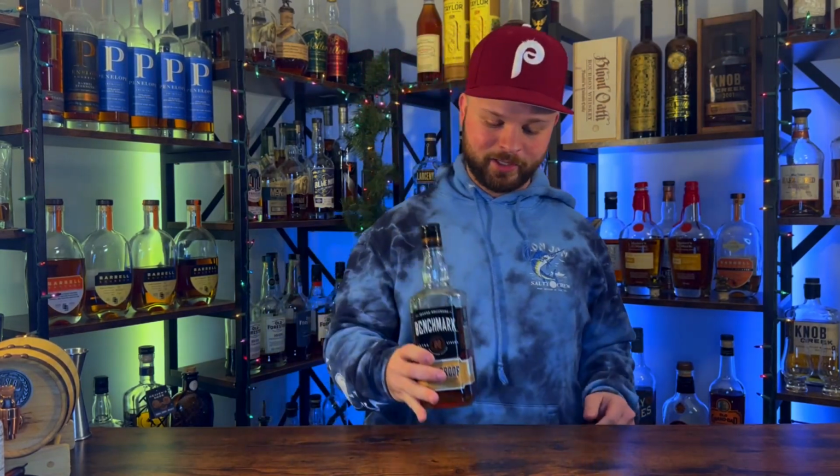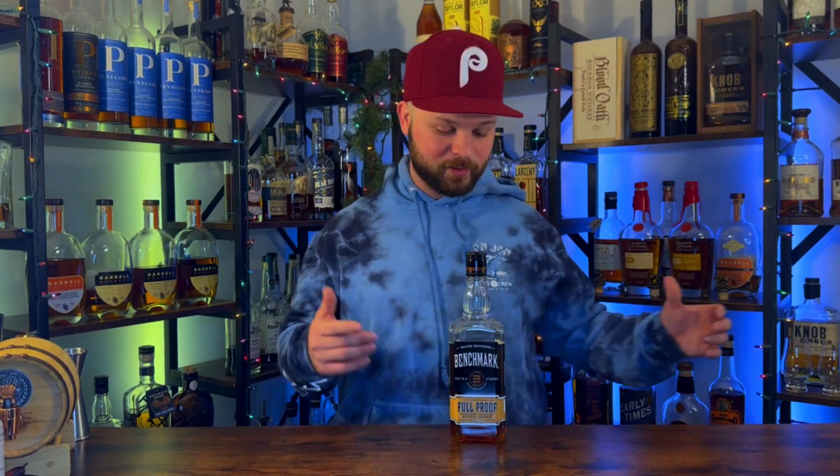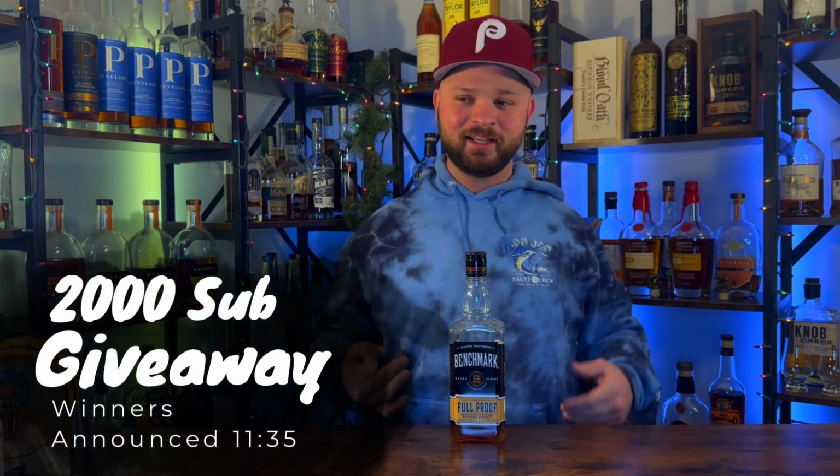Bottle number 1 is going to go to Benchmark Foolproof. Now, it sounds good on paper, it looks good on paper, it looks good on the bottle, it looks good in the bottle, but out of the bottle, in the mouth, not so much. It's just not good. It's hot, it's a short finish, it's thin, it's young. In my opinion, if you're looking for a benchmark, you're gonna go for Benchmark Single Barrel.